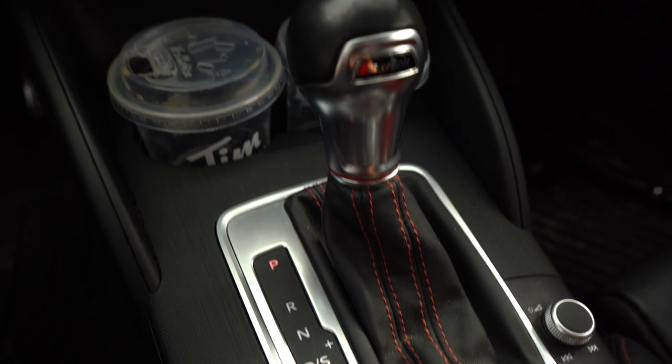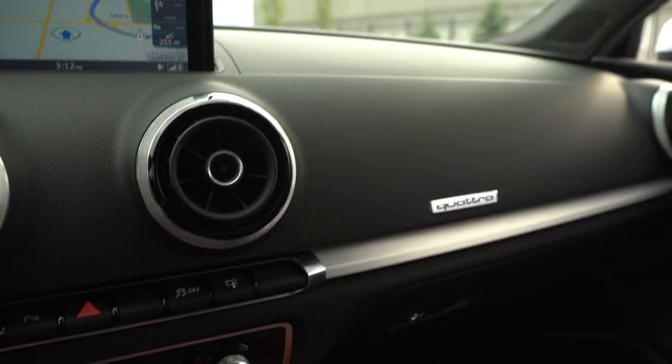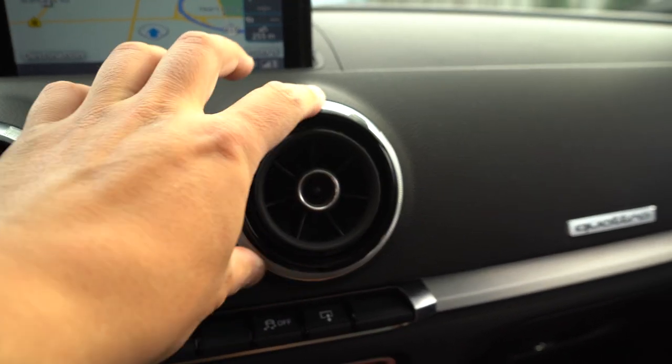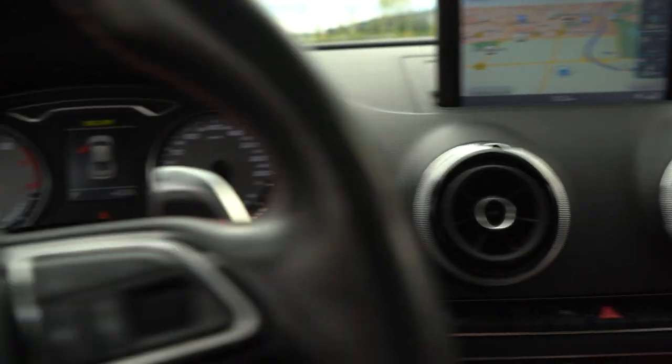But even the red stitching in the boot here and the shift knob and all your simple controls, Audi did a really good job of having quality. This all feels great. They did a great job with the quality, but also the simplicity at the same time. Really, really like it.